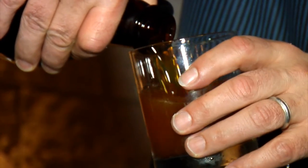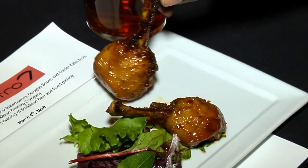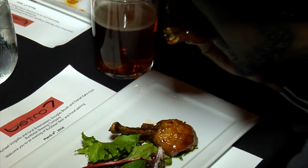So if you think about your favorite beers in terms of what kinds of these flavor elements they have in them, you can start getting some ideas for what kinds of foods will pair real well with those.